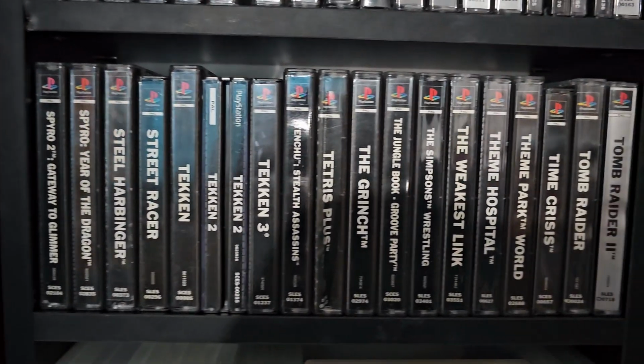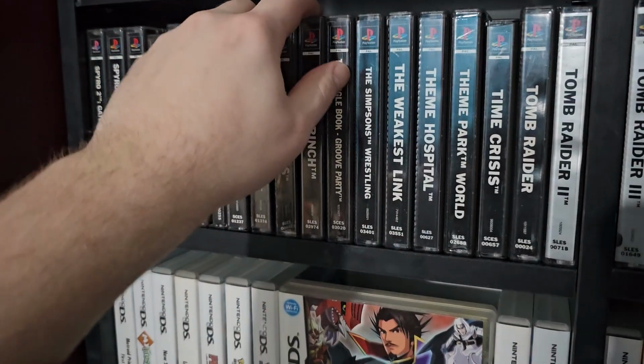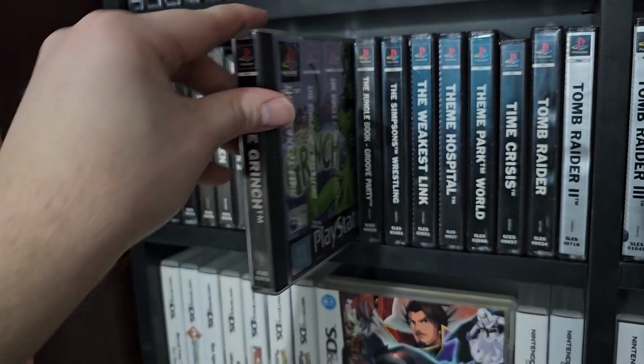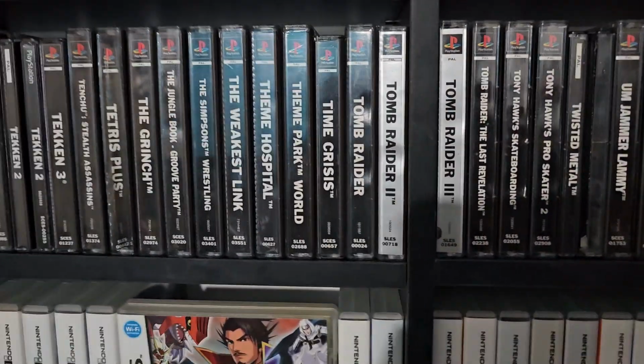Then, yeah, I got some more. I remember getting the Grinch in January last year. It was like £28 or something. It's like a £40 game. Complete condition, nice shape, and I got it literally like a week before I started doing YouTube. So never got that on video.